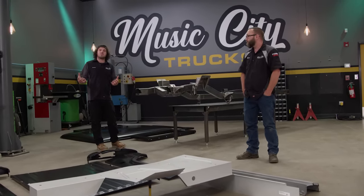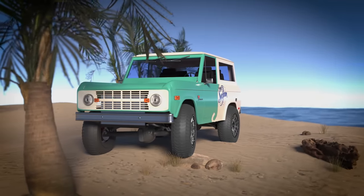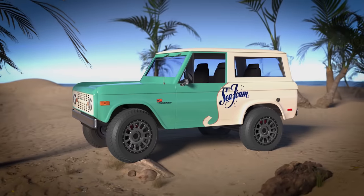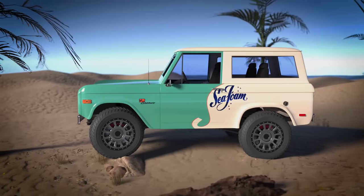Now, if you missed our intro to the Bronco project, here's what we're going for. We're excited to call this project the Beach Cruiser Bronco. It's going to be the perfect blend of classic styling and modern technology that will be able to cruise the beach, scream down the interstate, and everything in between.